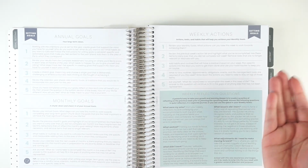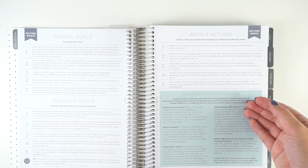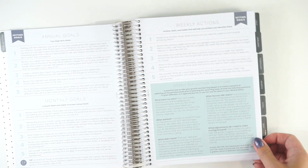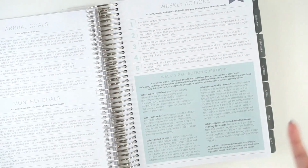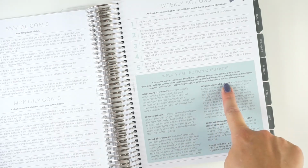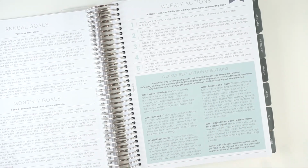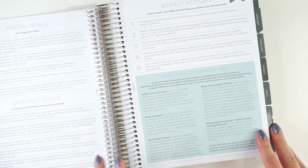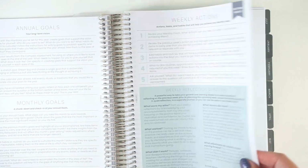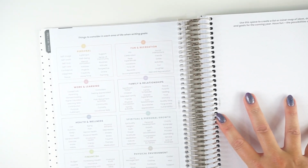So you get a weekly reflections page every single week in the planner. I don't think the questions are specifically written out in it. We'll get to those pages in a minute, but MakseLife recommends the following questions. What were my wins? What worked? What didn't work? What lessons did I learn? What adjustments do I need to make moving forward? So those 5 questions, answering those every week to help you reflect on your goals. And again, this whole annual system here is exactly the same as last year.